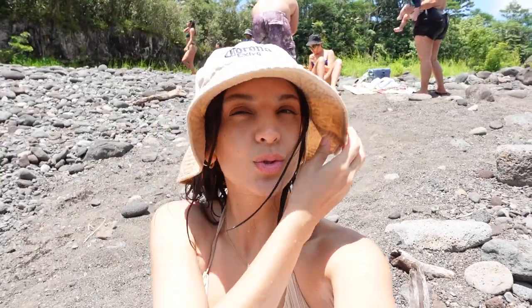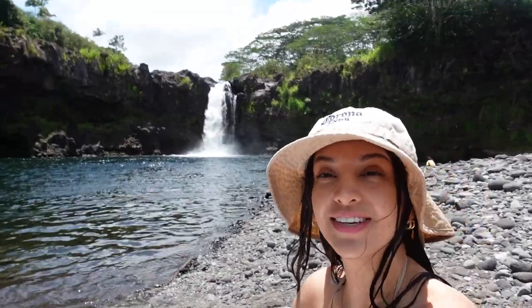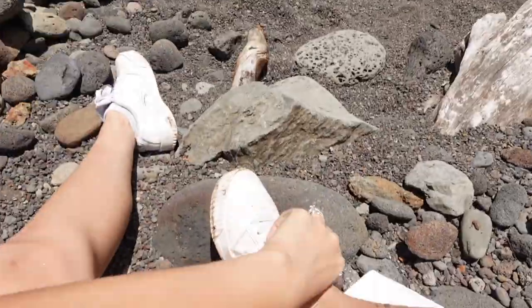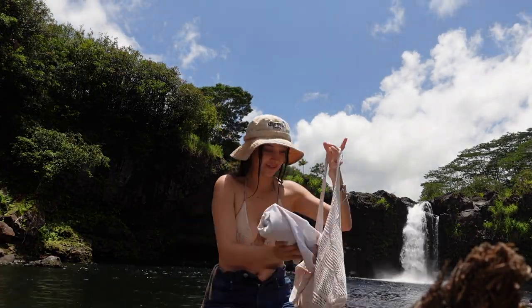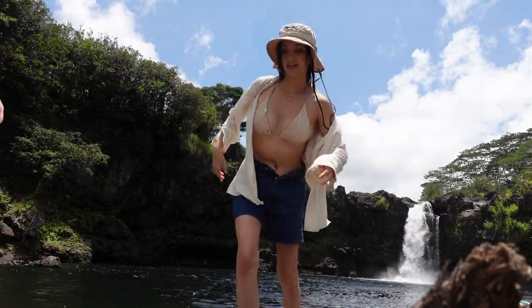We just did some swimming. Oh my gosh, that wind. It feels amazing. Honestly, I don't want to leave, just admiring this freaking waterfall. It's so gorgeous. Seriously. Okay, sneakers on. A lot more people came.